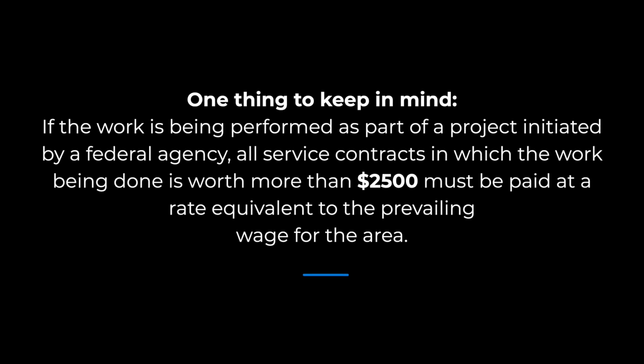One thing to keep in mind, if the work is being performed as part of a project initiated by a federal agency, all service contracts in which the work being done is worth more than $2,500 must be paid at a rate equivalent to the prevailing wage for the area. If you have questions about how much to pay a service contractor, check out the eForms service contractor page for links on typical salaries for a wide variety of fields.